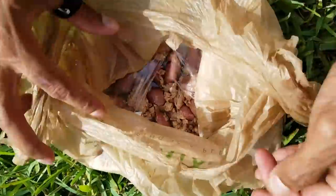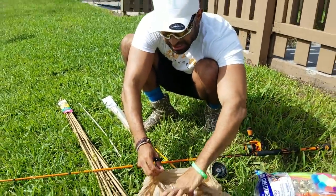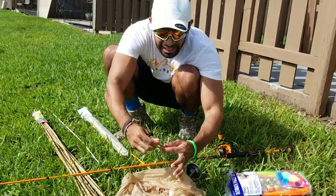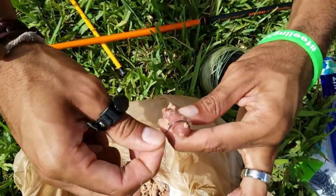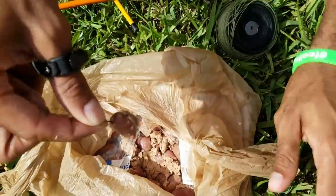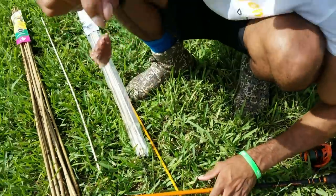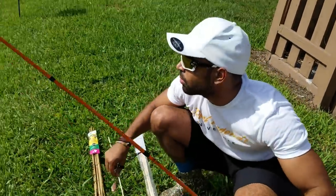Oh man, I don't want to smell this. Oh, that's gross. So I'm going to grab one piece at a time. This has been sitting outside in the car and in dog food. Check it out. Boom, just simple as that. Hook exposed, right? One piece, in and out. Oh man, that is a nasty smelling dog food treat.